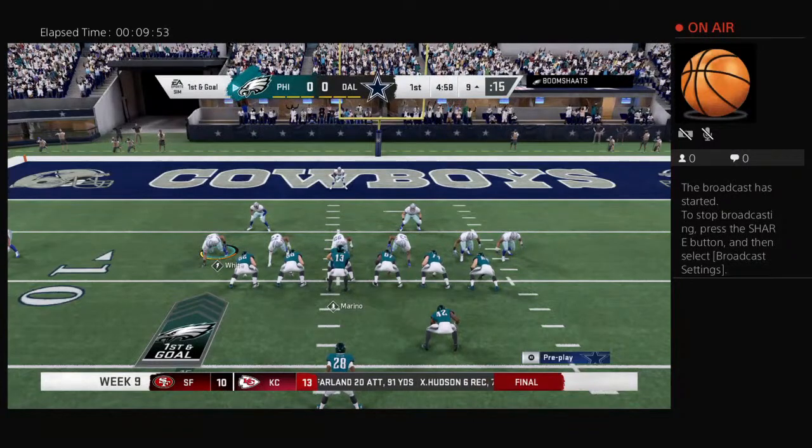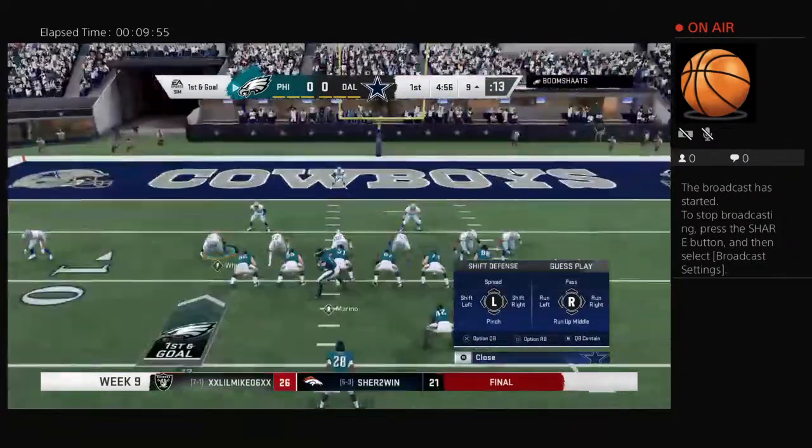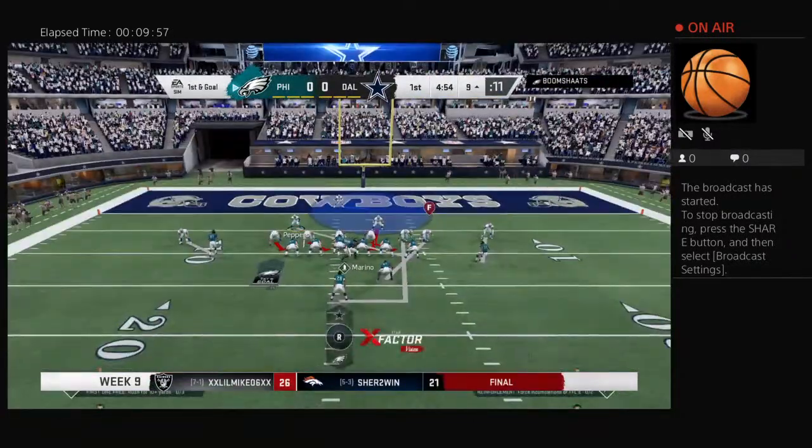64, we. You got tape. You got tape right there. Switch.